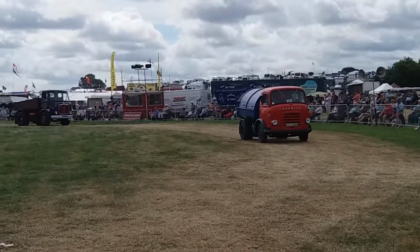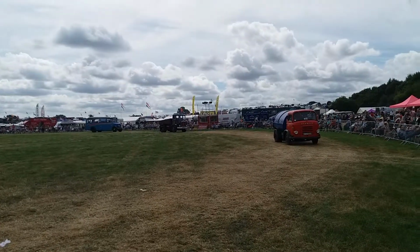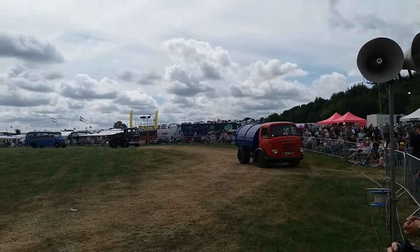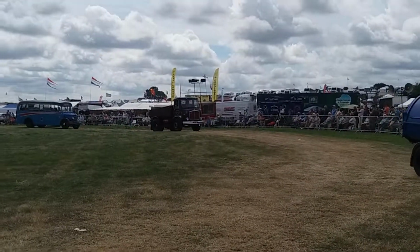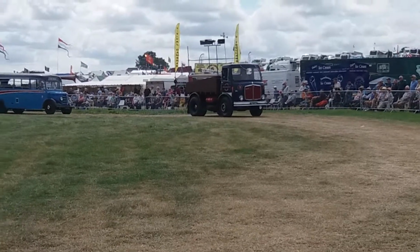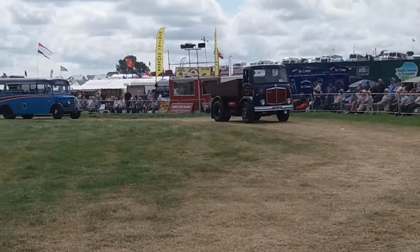Tractor unit probably when it was built, but it's now in ballast box form. A lot of people do this with these vehicles to rally them, because an Arctic tractor unit travelling bobtail, as they say, is not the most comfortable way to travel, so he's probably got a nice weight in the back there to make it ride better.